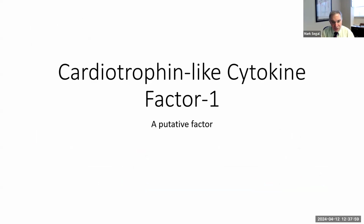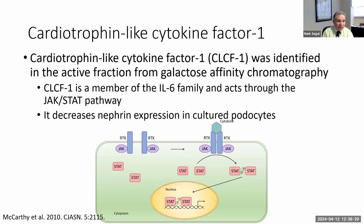A number of years later, they found a putative factor, cardiotrophin-like cytokine factor 1, and they isolated this from one of the fractions of a galactose affinity chromatography column. This fraction caused the same lack of increase in the size of the glomerulus as did the FSGS serum. Interestingly, cardiotrophin-like cytokine factor 1 is a member of the IL-6 family and acts through the JAK-STAT pathway. And when you add it to podocytes, it decreases nephrin expression in cultured podocytes. So, this may be it.